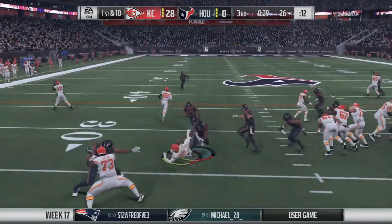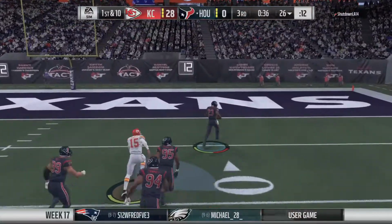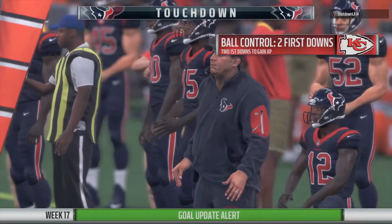They'll run it now out of the gun. And the ball is knocked out. And the Texans scoop it. And he's in for the score. Touchdown, Texans.